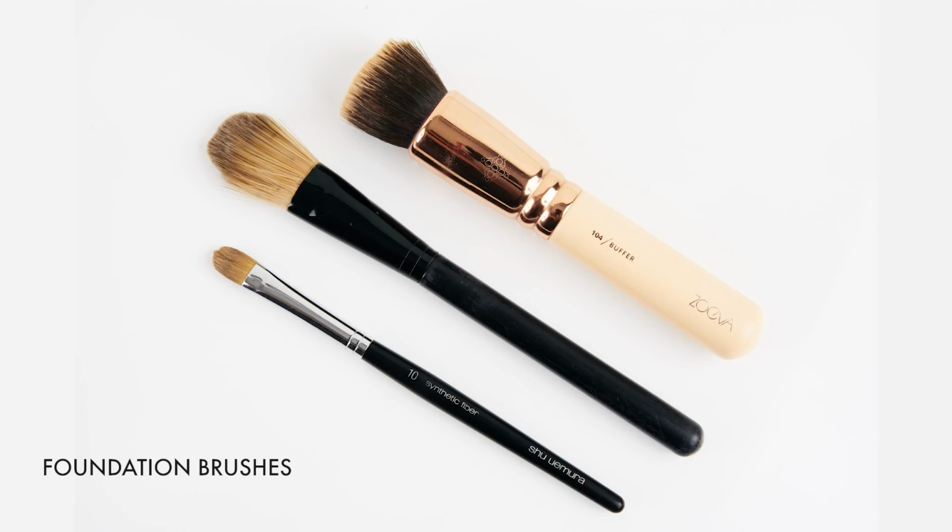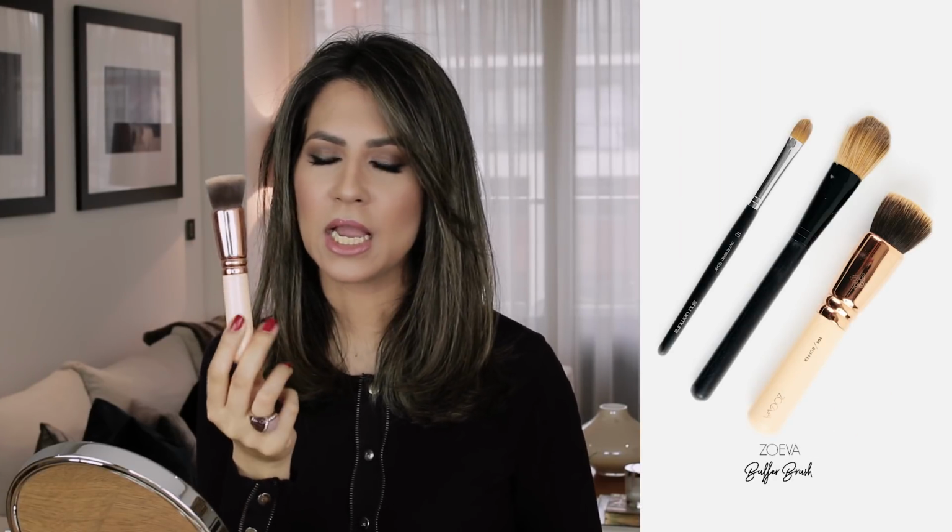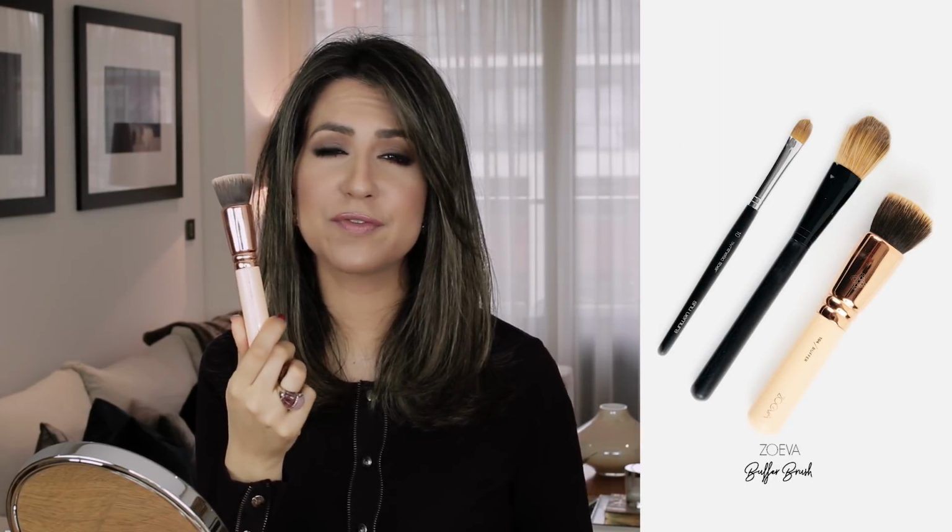Okay, so we're going to start everything off with foundation brushes, and I'm going to try and go in the order that I would apply the products. And foundation brushes, I have these three brushes. The first one is a buffer brush. This one is by Zoeva, and this one leaves a very even coverage, spreads the foundation fairly lightly.